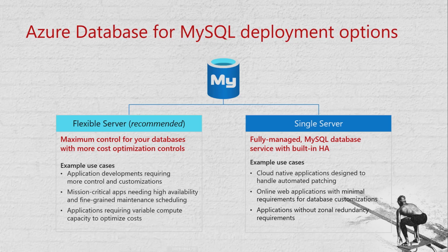The other deployment option that customers have today is single server, which is a fully managed MySQL deployment option for customers. It has built-in high availability capabilities, and it is recommended for customers who are looking to deploy their MySQL databases that do not require full control on maintenance windows and are tolerant to automated patches. Similarly, applications that have minimal requirements for database customizations, as well as that do not depend on zonal redundancy, are good candidates to deploy their applications on single server.